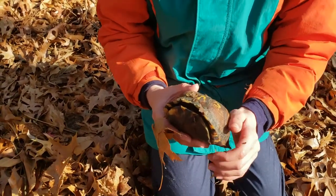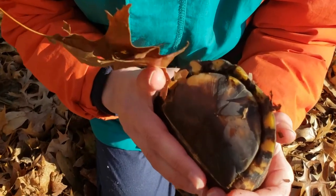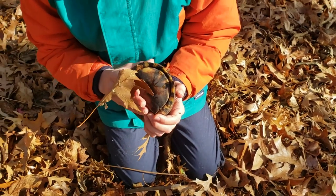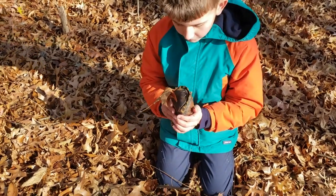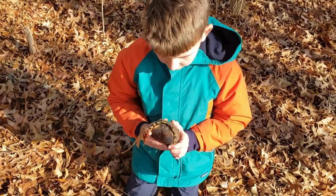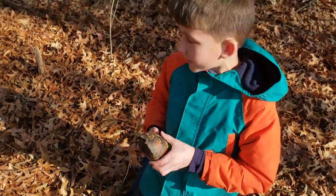And the reason I picked him up is to show you that when they're scared, they actually tuck their heads in and they have this little hinge that they use to protect their eyes and head and stuff like that. So it's a very cool defense mechanism. Not all turtles can do it, but eastern box turtles surely can.